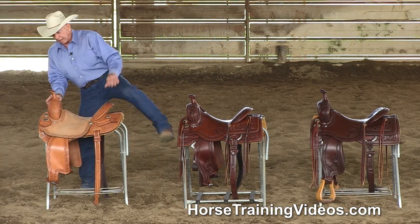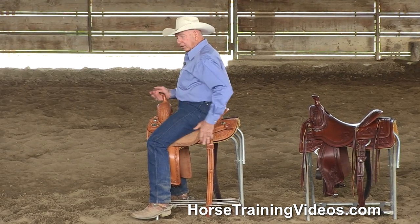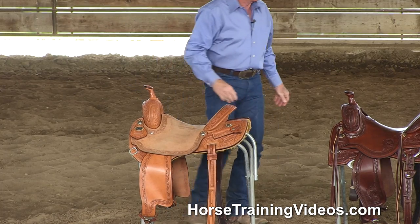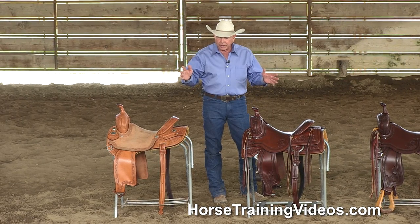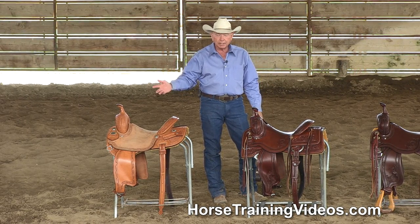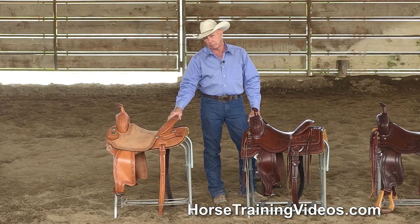And in the barrel saddle here, same thing. And this, I believe this seat is only a 15. But just about any of these saddles, the way you're gonna measure it, the space between your thighs and the swells is gonna be kind of the same. Now, there's exceptions. If I'm running barrels, I might want a little bit smaller seat.